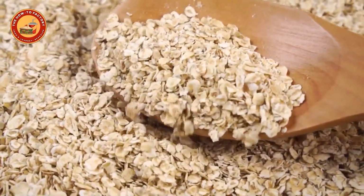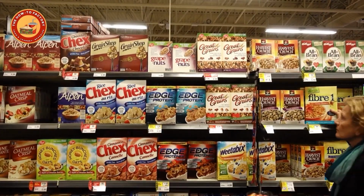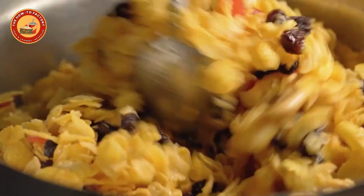Uncovering top favorites and learning how they are made. Breakfast cereals are as American as apple pie, but what are their actual origins? How did they manage to become a staple in every kitchen? Well, the story of the cereals is as rich as the flavors in your bowl.